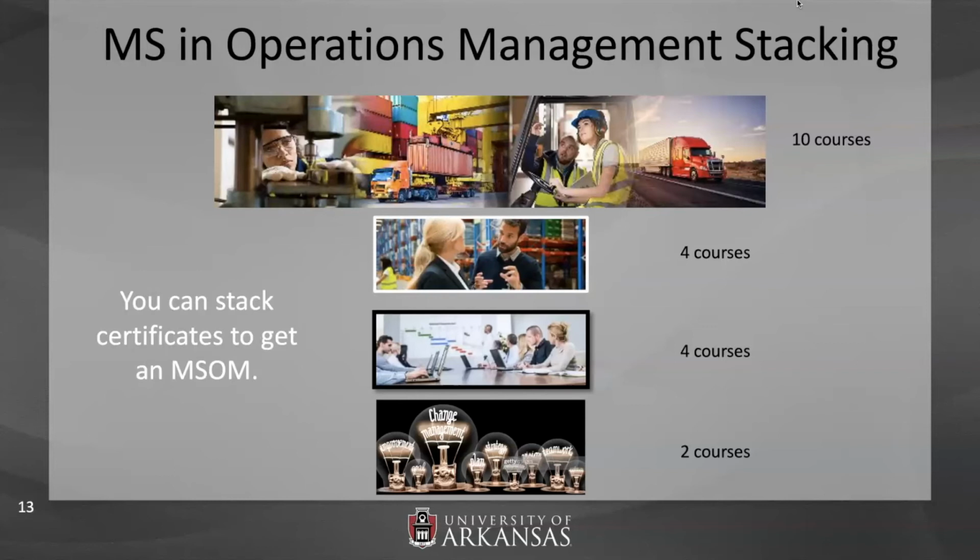So you work with one of our advisors, and they can tell you very clearly what counts, and you can figure out the stacking of certificates that best meets your needs.